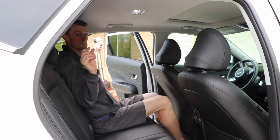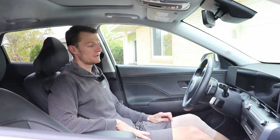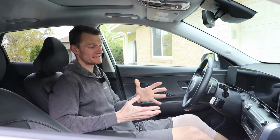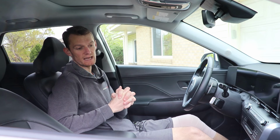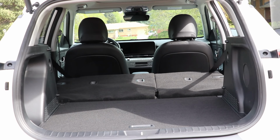So really, like I said, the interior I think is probably this car's strongest point, and Hyundai definitely put a lot of time and resources into figuring out how to make this actually a nice place to be. But let's try and throw a bike in the back to see how usable that hatch is before we take it for a drive. Now it's time for the bike test.